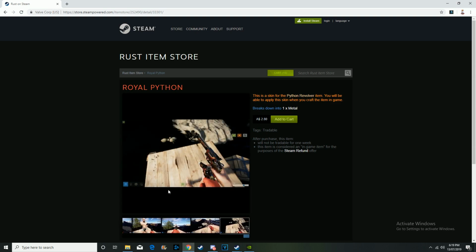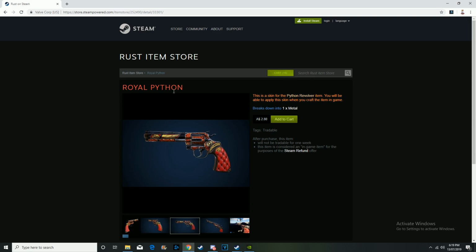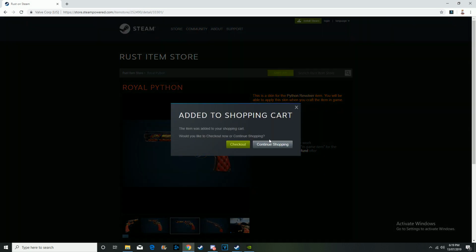Some of the other Royal stuff has been pretty successful. Some of it hasn't been that successful, so this could be a good buy, and it also mightn't be a good buy. So it's going to be a little riskier to buy this one, but I'll add one of those to the cart and just move on. I wouldn't really recommend buying this one in bulk, just because it is a bit higher risk. Might actually add one more. So I'll end with 2 Royal Pythons and we'll move over.